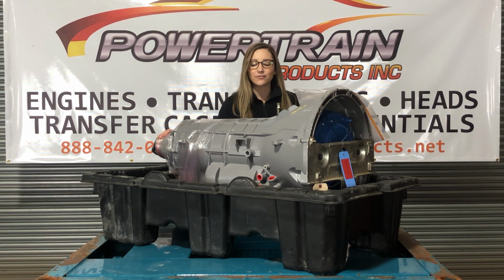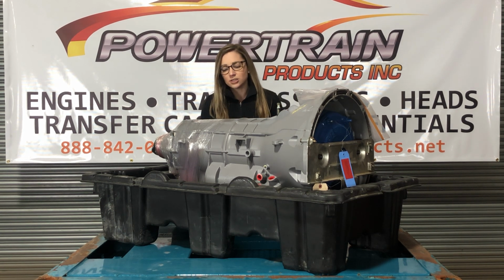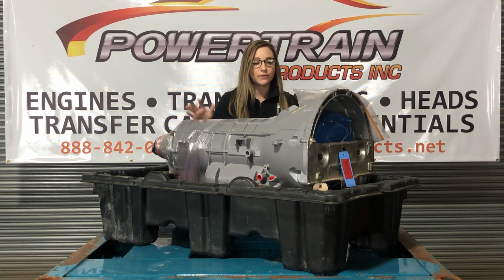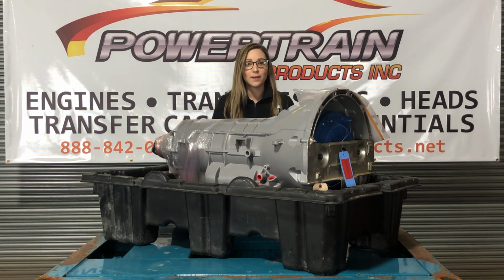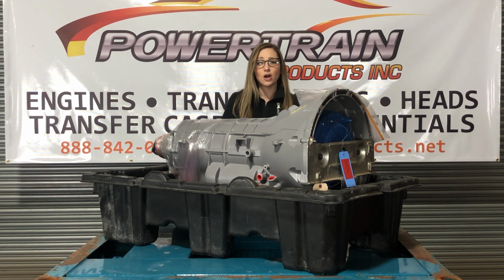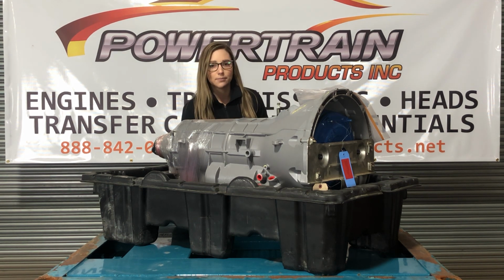I have here in front of me one of our 6R140 automatic transmissions. This is going to come in a lot of your Ford Super Duty applications. So this is going to come with a brand new valve body and brand new solenoids. We do have a new torque converter installed in them that addresses a lot of the factory flaws in these transmissions. And we have made some other custom upgrades.